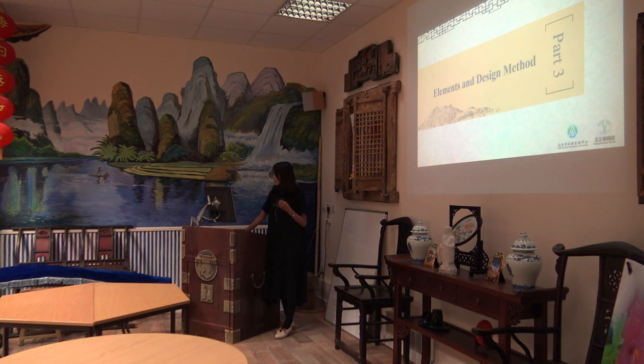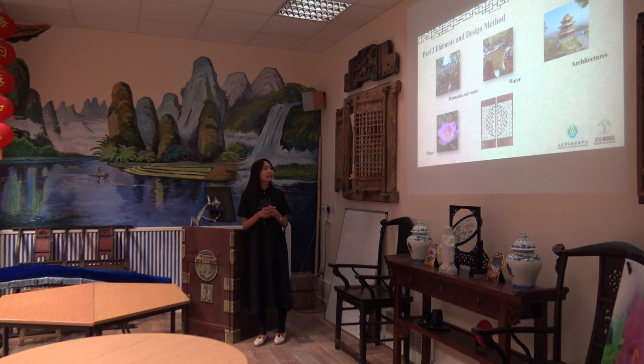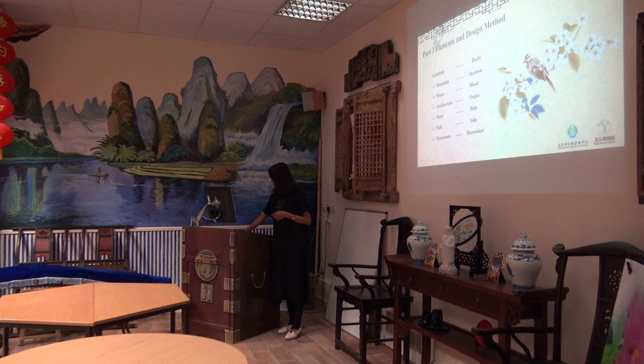And about the elements and the design method. In a Chinese garden, there are six elements, like the mountain and the rocks, water, architectures, land, paths, and the ornaments. If we view the garden as a body, the mountain is like the skeleton, the water like the blood, architectures like the organs, the plants like the hair, the paths like the leaves, and the ornaments like our decorations.